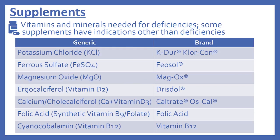Now we'll look at the supplements in the top 200. These are basically vitamins and minerals that are needed for deficiencies. There are some supplements that do have other indications other than deficiencies as well, so that's good to know.